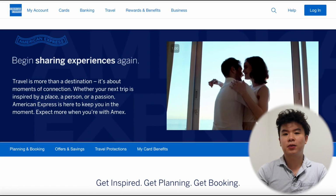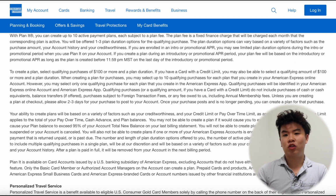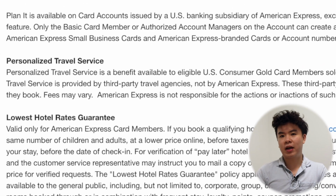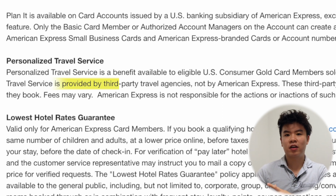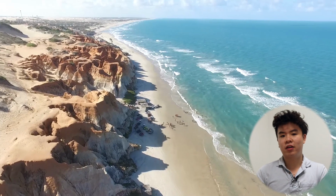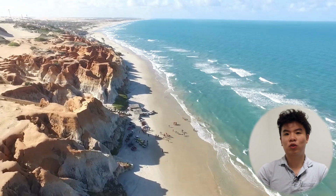Number 12 is personalized travel service. So this is a benefit available to eligible US consumer Gold Card members. And all you gotta do is call the phone number on the back of your card and you can get personalized travel service. Typically it's provided by a third-party travel agency, not by American Express, but if you need help planning a trip or you just need some advice, that is a benefit available for Gold members.